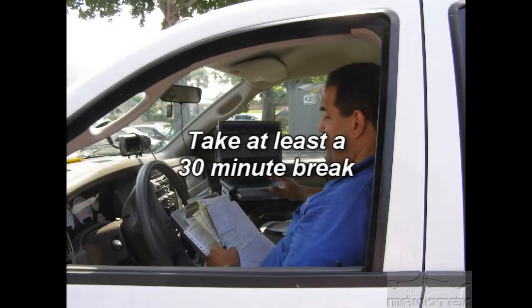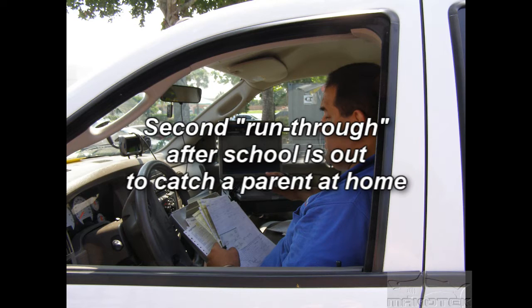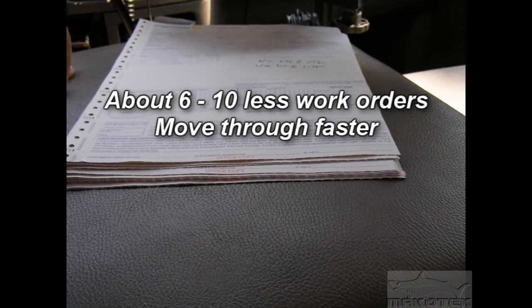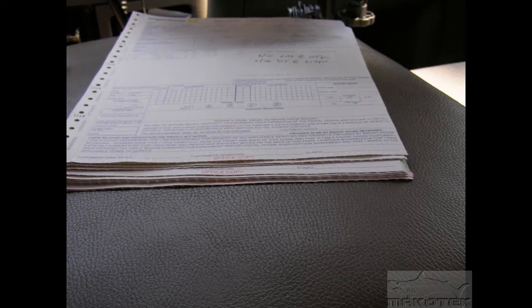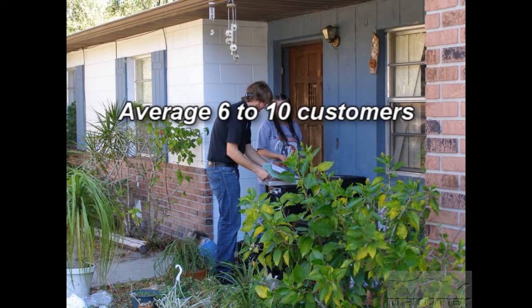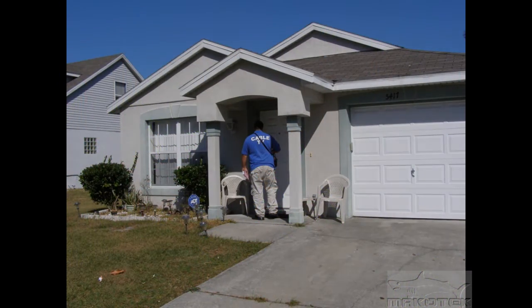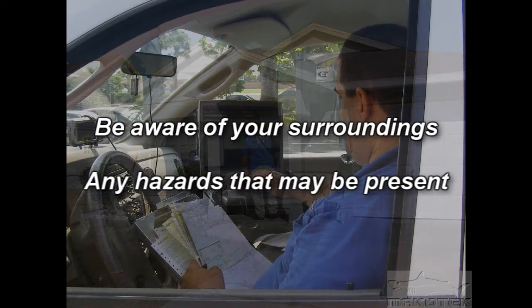After at least a 30-minute break, you should begin your second run-through after school is out, which will increase your chances of catching a parent at home. You should have about 6 to 10 fewer work orders and move through them faster because you are more familiar with the location, and for those you notice are still not home, you won't have to go to the door. You should make contact with an average of 6 to 10 more customers up to about 6 p.m.